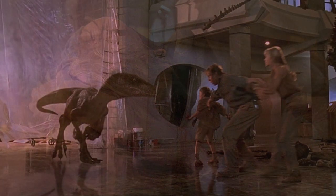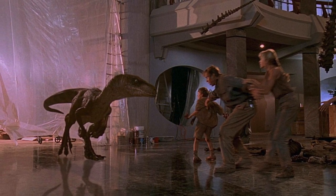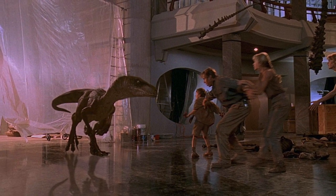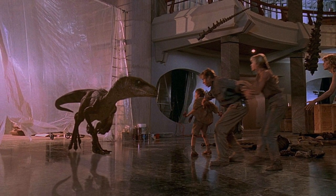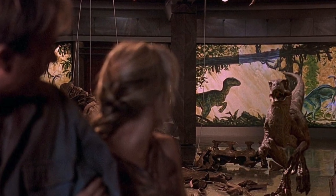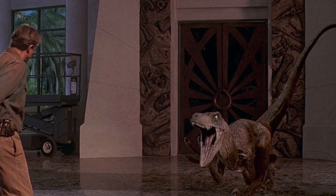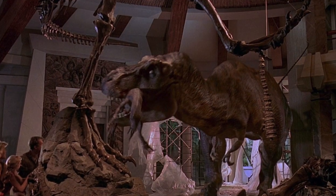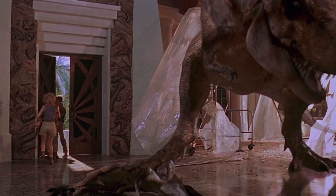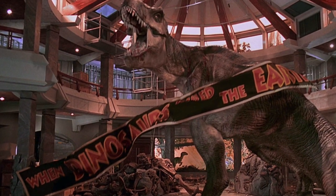As the group rallies together, they are cornered by the first raptor, which appears from underneath a see-through tarp and yet again grants warning about the velociraptor's behavior as shown, with them being cornered on both sides by the animals. Just as one of the raptors is about to pounce on them, however, they are stopped abruptly by the T-Rex seen earlier on in the movie, and our characters manage to escape the visitor center while the Rex kills both of the raptors, roaring triumphantly.